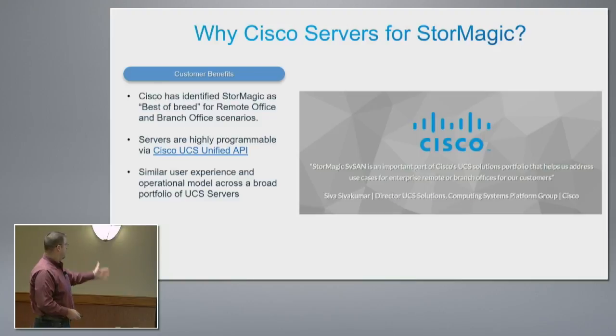Great, so why Cisco servers for StorMagic? I think this is a quote that you'll certainly see out on the StorMagic website. Basically, Cisco has identified StorMagic as best of breed for those remote office, branch office scenarios. Using our Cisco UCS Unified API, we're able to provide a broad set of server models to address all the different use cases: heavy compute, light compute, heavy storage, light storage. So we've got a broad range in our portfolio to cover all the different use cases. And with that last bullet, we can provide a similar user experience regardless of which server models you might be using out in those remote locations.